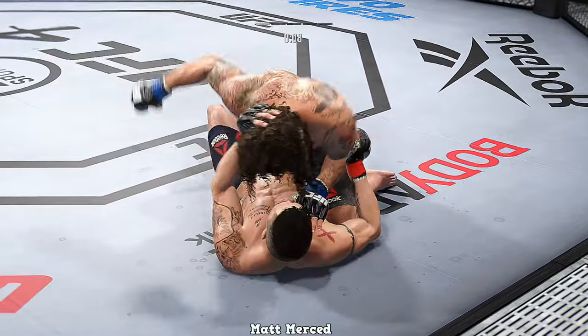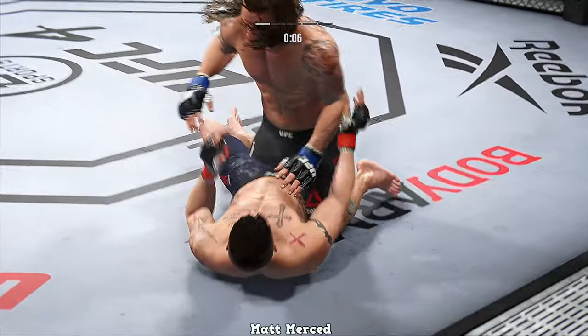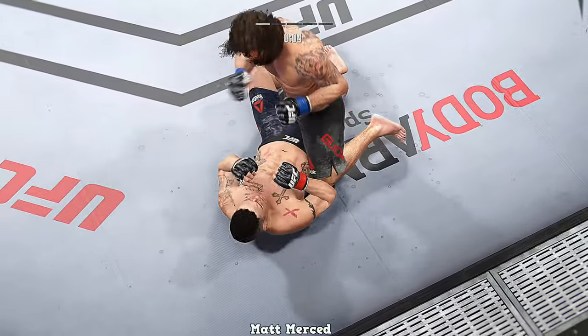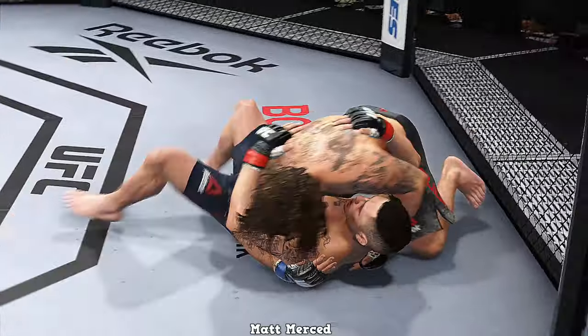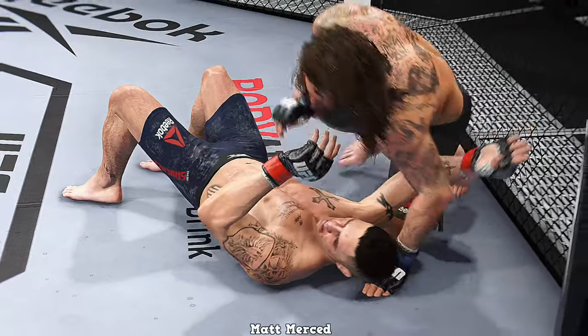Guida ground and pound from half guard. He is making these shots count. Oh, he postured up there, gained some valuable separation. And now the ground and pound starts.